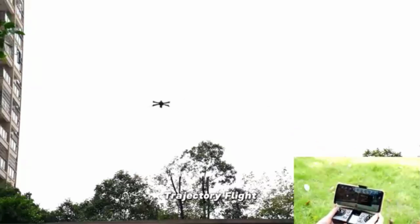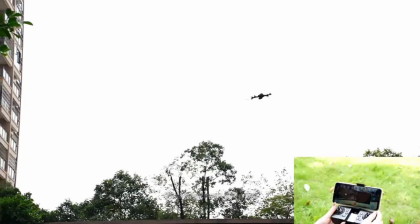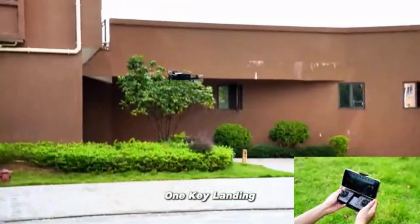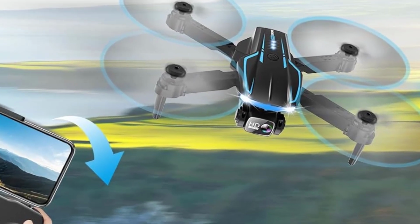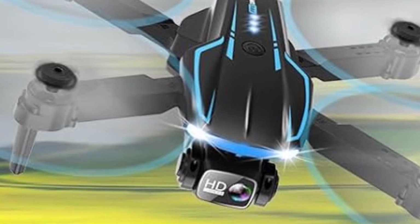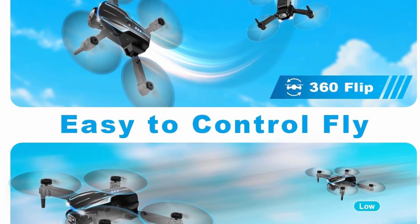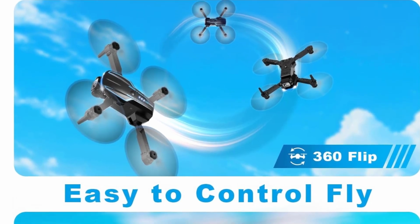In summary, the mini drone with camera 1080p FPV combines practicality, portability, and fun. It is equipped with essential features like altitude hold and gravity control for easy operation, as well as advanced functionalities like trajectory flight for creative exploration. Whether for learning, aerial photography, or recreation, this drone is an excellent choice for users of all skill levels. With its extended battery life, foldable design, and reliable performance, it offers a complete and enjoyable flying experience.